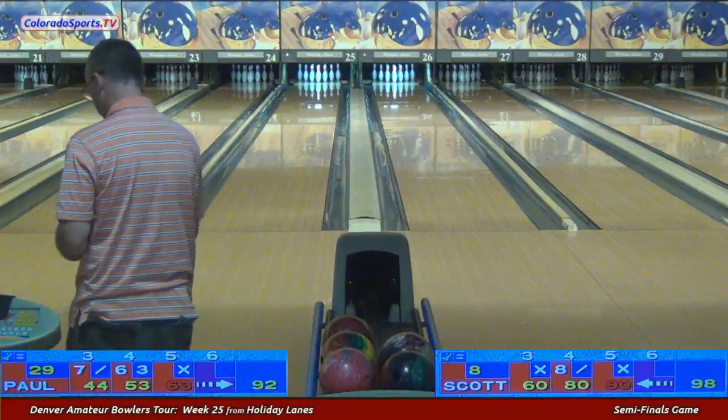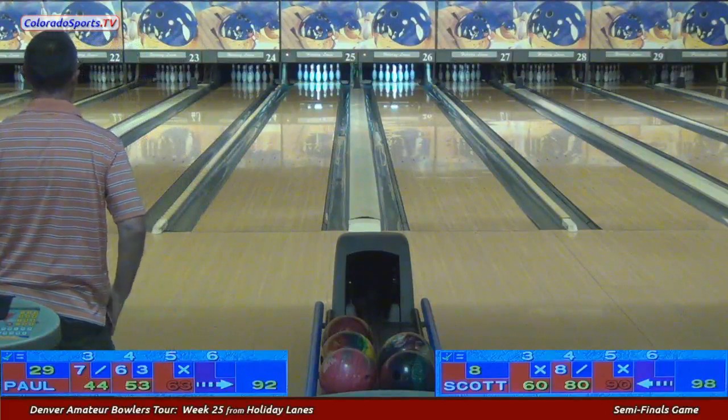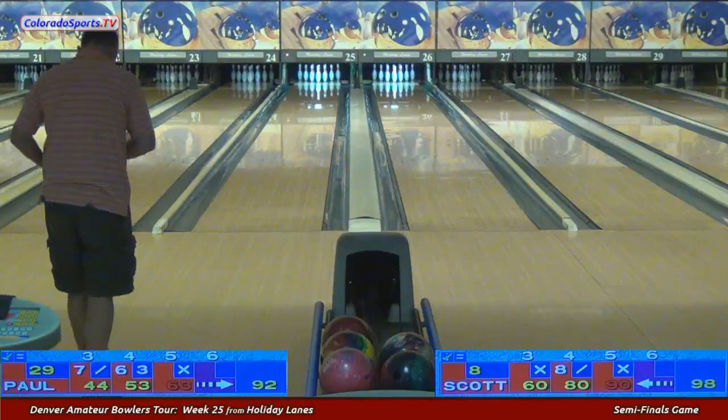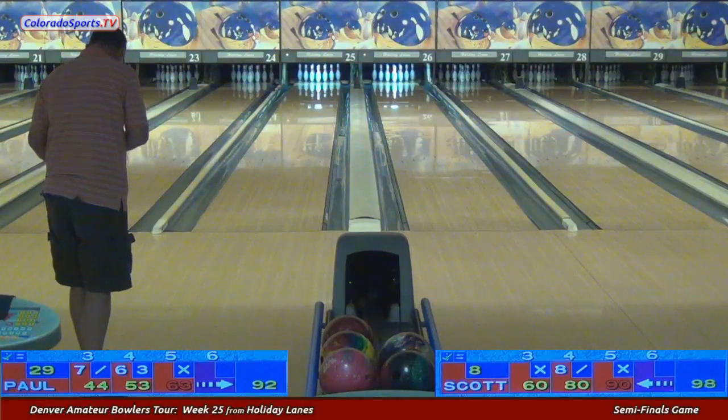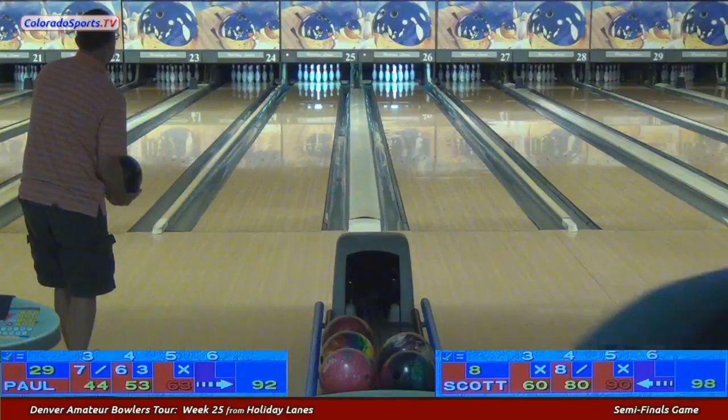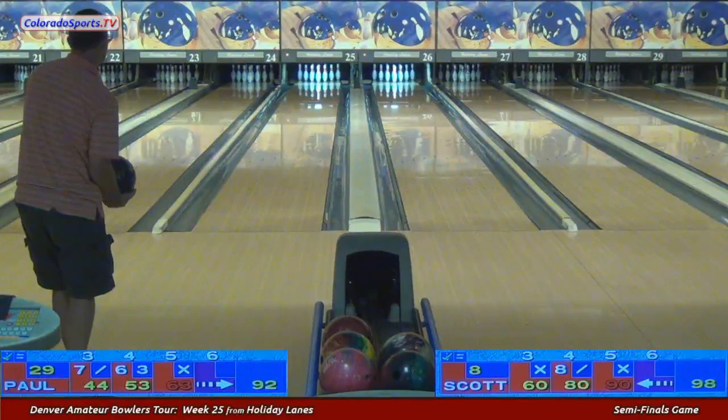Although earlier today, that's where you crushed him. Yeah, it was beautiful. I was watching earlier. You had a great shot. That forward roll was excellent. Yeah, I felt like the only way I can get the roll that Scott's getting right now, or Paul, is going back to my 2-finger bowling. But I haven't done that in some years. So, that's what he's doing.